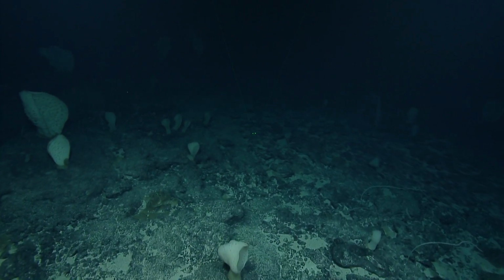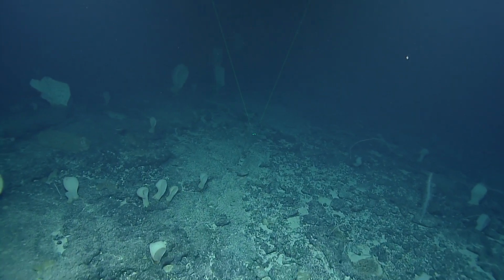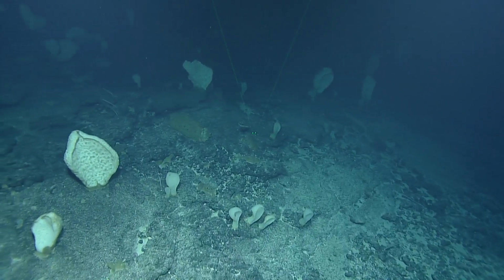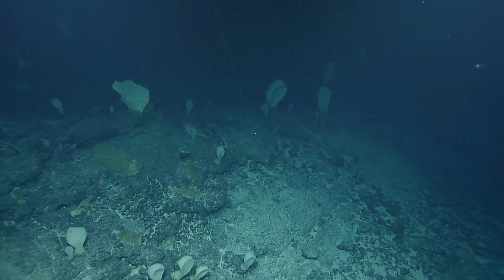So are there names for these different sponge shapes? Are they all the same species and they just happen to grow differently, or are they different species? They're similar. Oh, I got this one. We had a long talk with Chris about it. She's ready to go. Go for it.